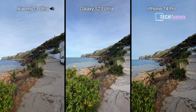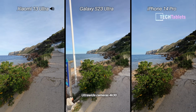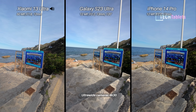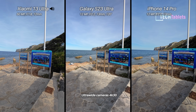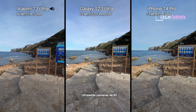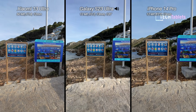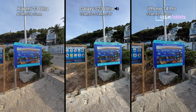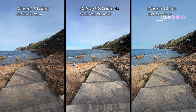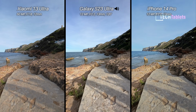Ultra wide, 4K, 30 frames per second. So there is a 50 megapixel camera with the Xiaomi. It has the highest megapixel count with its ultra wide camera, versus the other two being 12 megapixels. The Xiaomi can also shoot ultra-wide 8K, but only 24 frames per second, which to me looks a little bit choppy. I prefer 30.